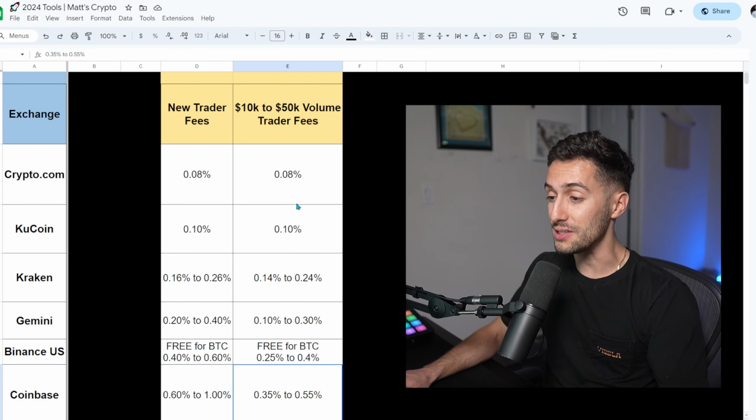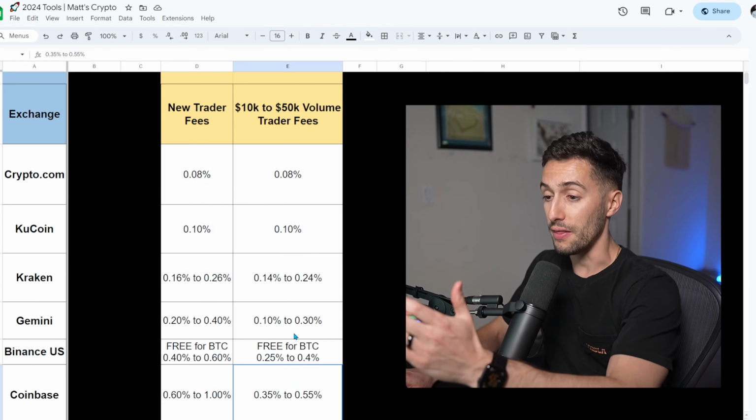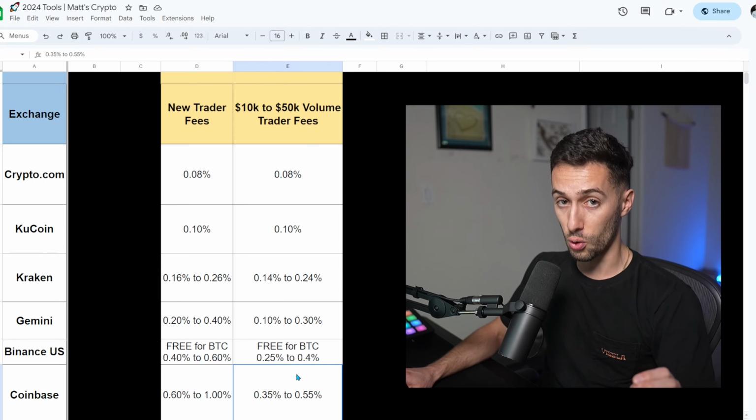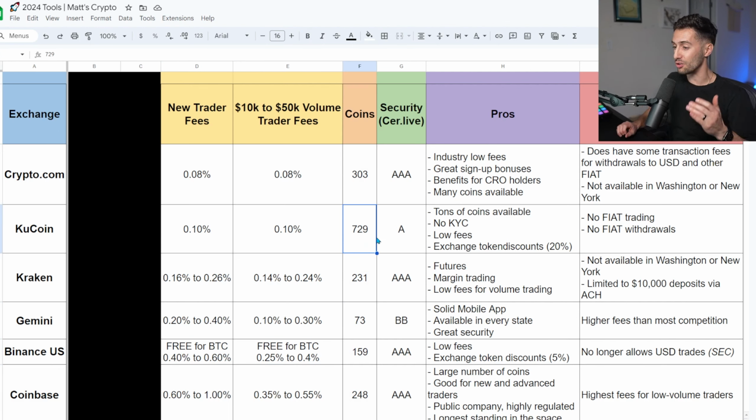And so overall, you can see right here that I've listed them exactly how they should be in terms of the least expensive fees to the most expensive fee. That's not the whole story. Let's say, for example, you didn't want to trade Bitcoin, and so the free Bitcoin on Binance US doesn't matter to you. You want to trade some crazy altcoin like Dog with Hat, or you want to trade some L1 like Solana. Well, we need to make sure that these exchanges actually have those coins.